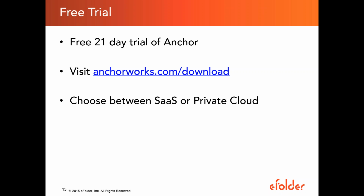The Outlook plugin, which we demonstrated today, being able to set those notifications, download limits, expiration dates, all from Outlook, and being able to attach files through that Outlook plugin is a huge feature. Mass revision rollback.